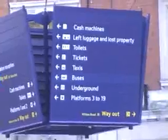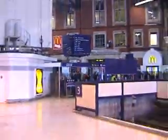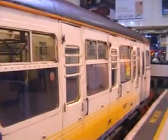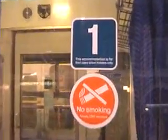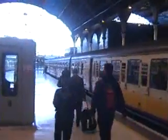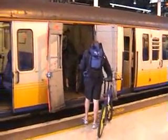Huge platform, reminds you of the Howrah station at Kolkata. I've just walked onto the platforms. The train is now almost ready to depart from platform 4. That's the train. The rear part of this particular compartment is second class, whereas this one is first class. As you can see, it's a small cubicle with 3 very nice, cozy seats. People can put their cycles.